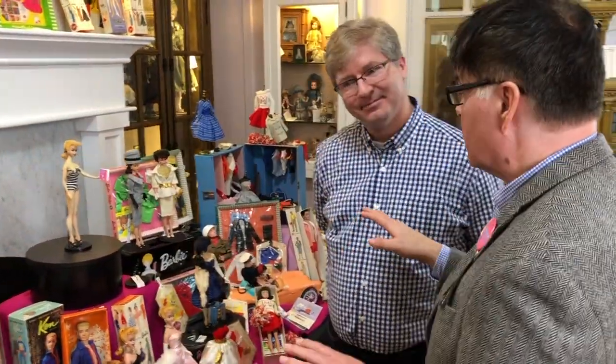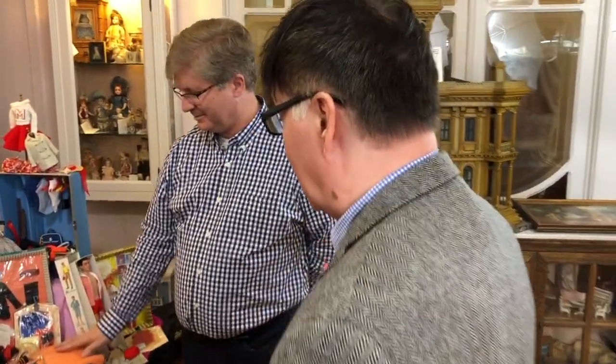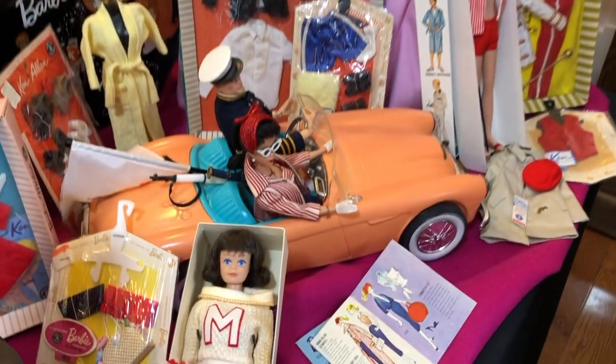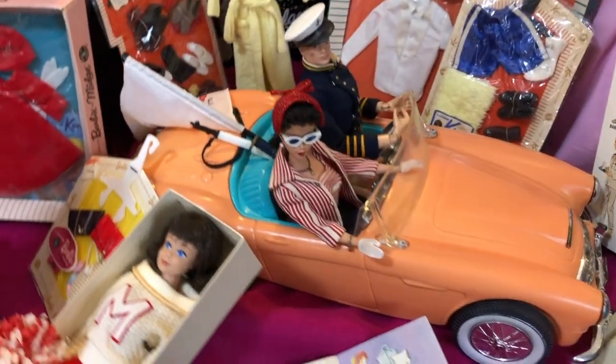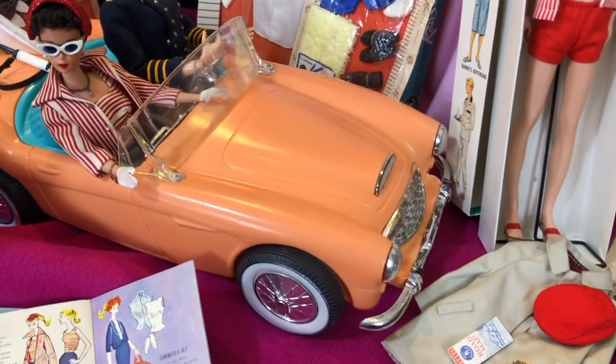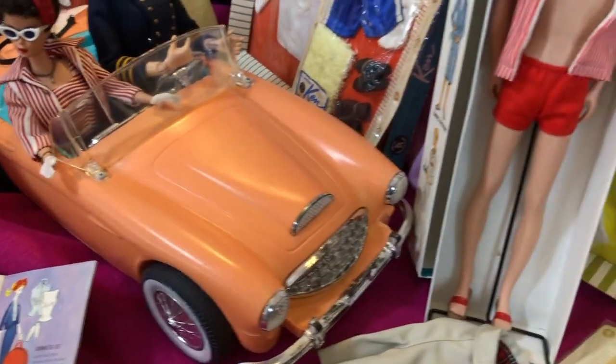Now, the automobiles. I love the automobiles. And Mattel did not make these. Mattel didn't make them, surprisingly. It was a licensed product by a company called Irwin. Irwin was a toy company that did a lot of blow-molded toys in the 50s and 60s.